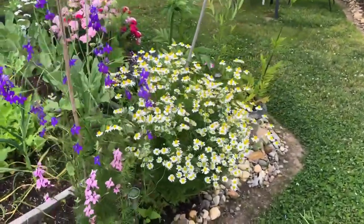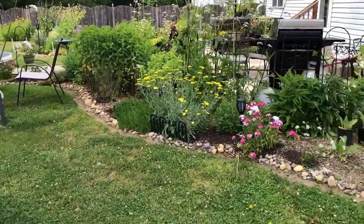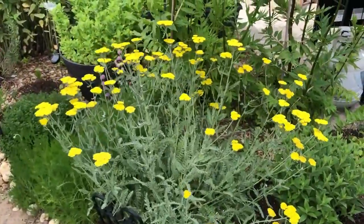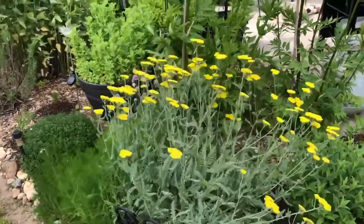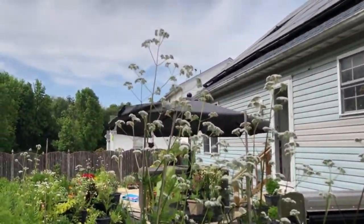This chamomile here. We have an abundant amount of chamomile and yarrow. The yarrow. I've been harvesting that already. It's ready for some more harvesting. I mean, pretty much everything here is drying down. And then we have valerian.